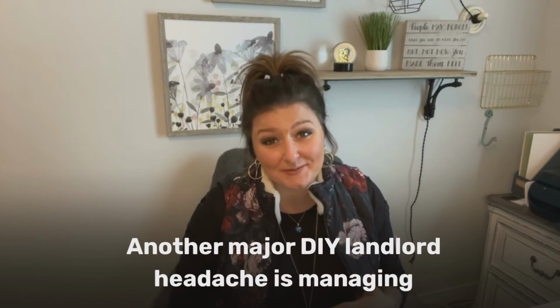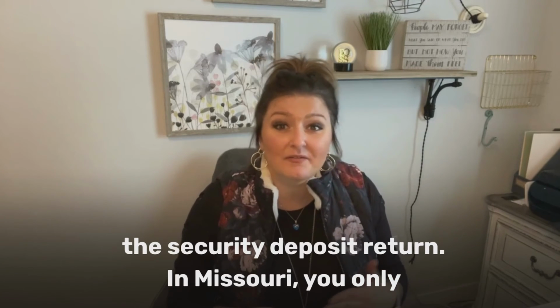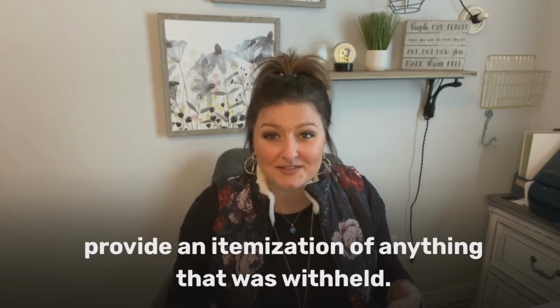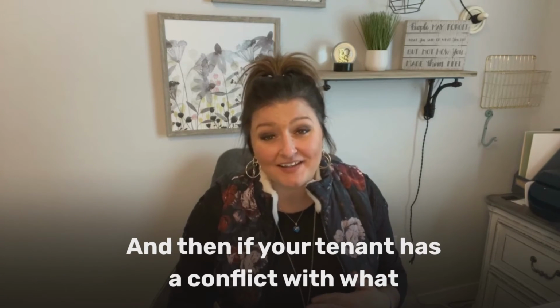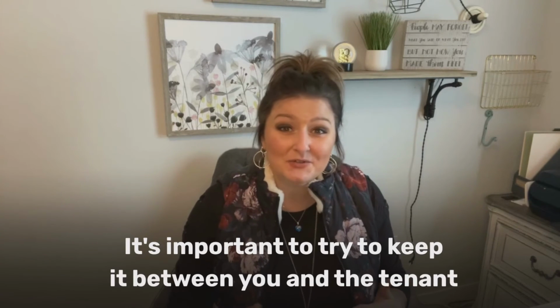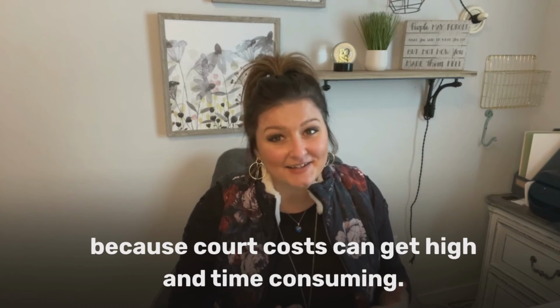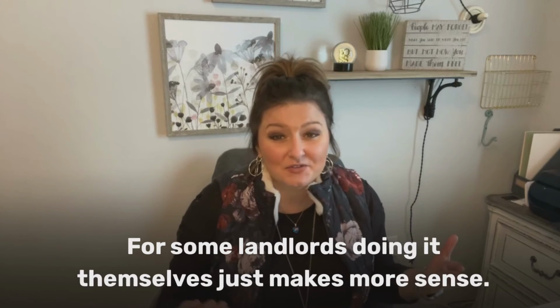Another major DIY landlord headache is managing the security deposit return. In Missouri, you only have 30 days to refund the deposit, and you must provide an itemization of anything that was withheld. And then if your tenant has a conflict with what was withheld, you have to handle that as well. It's important to try to keep it between you and the tenant because court costs can get high and time consuming. For some landlords, doing it themselves just makes more sense.